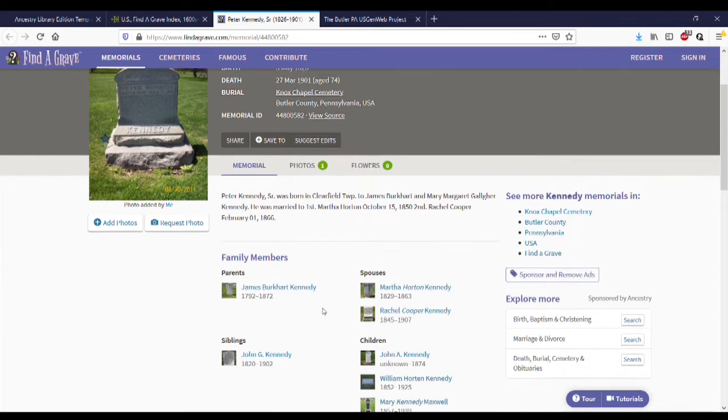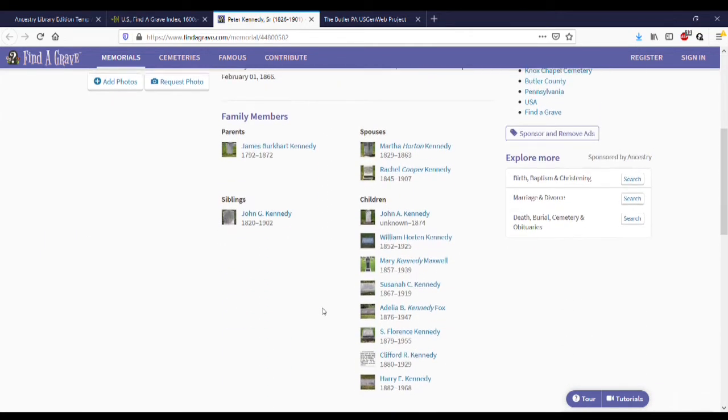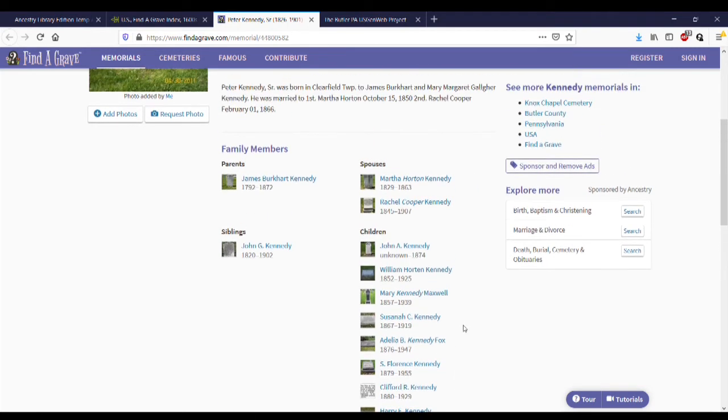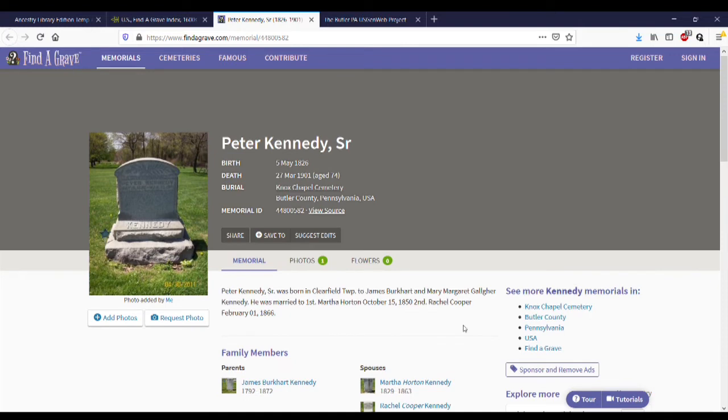And then you can see when we scroll down that they've actually linked together a burial listing for his father, James Burkhart Kennedy, a brother, John, his two spouses, Martha and Rachel, and a number of his children. So you can get information about birth and death dates and burial information and photos of the headstone all linked together right here on this Find a Grave site.